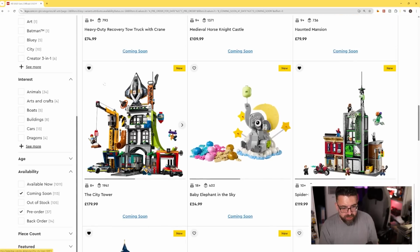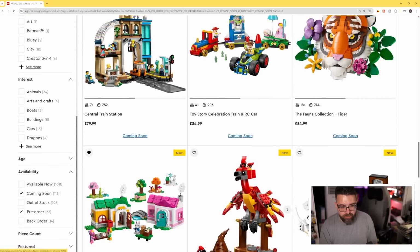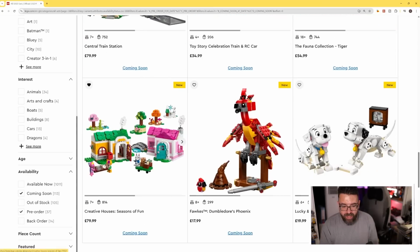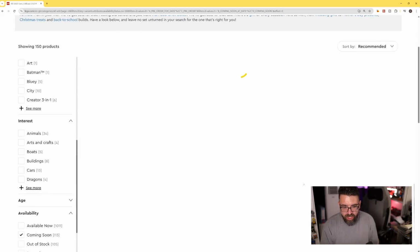Although most of this is looking pretty familiar at the moment. There you go. There's one that was missed before, the City Tower. That needs to go on my list. I think that's incredible. A lot of people don't like that. I think it looks awesome. So City Tower goes on. I think it'll pair up really nicely with the train station as well. I'm expecting to see a rebrickable of the two of them combined into like a mega train station. I can't wait. Someone needs to get that done as a matter of urgency.